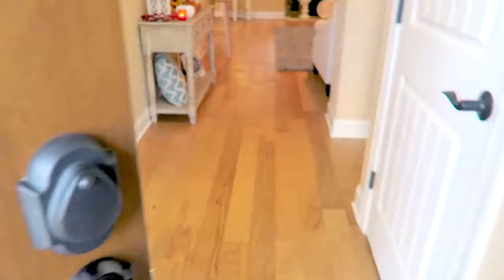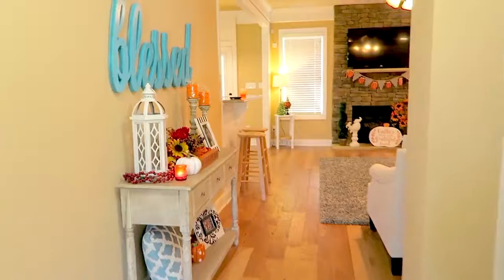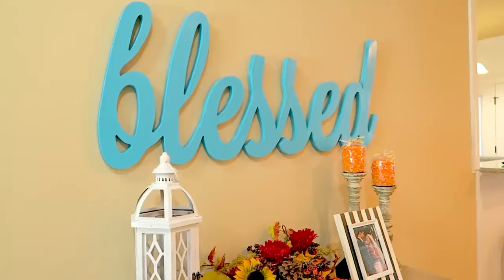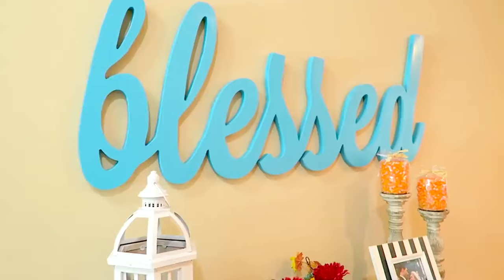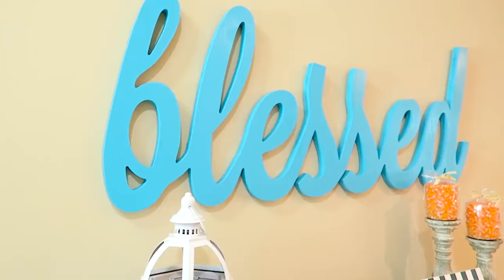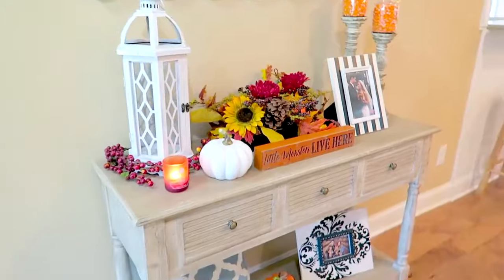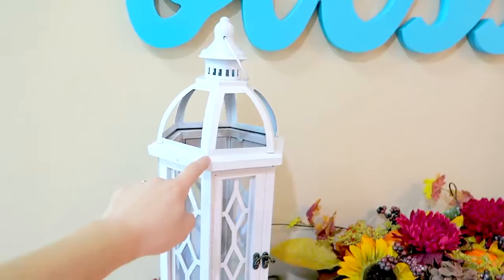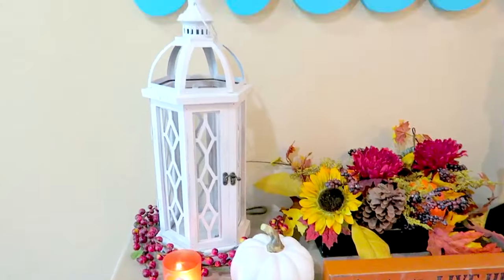So coming inside, the first thing you're going to see is my entryway table. So we'll do that first. I already talked about this blessed sign that I got at Kirkland's in another video, but if you missed that, I just got this from Kirkland's and it was wood, and I just painted it this teal, or not really teal. I think you call this Caribbean blue or something. Then down below, you can see all of my fall decorations. Love it. You guys might remember this used to be brass and we painted it white. I just like it a whole lot better white. So it kind of brightened up that spot.